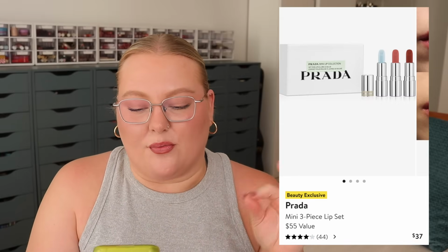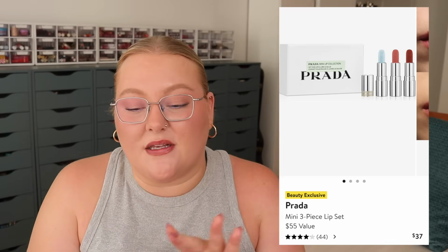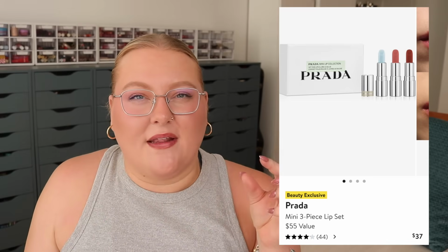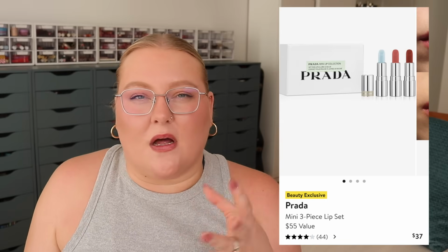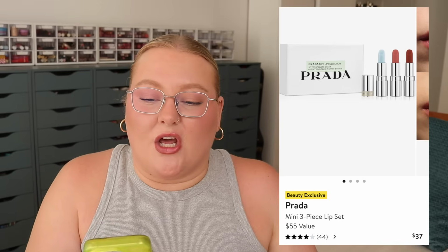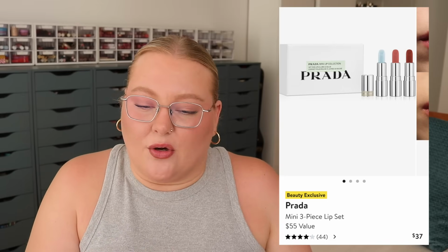Another kind of mini situation, this is the Prada mini 3-piece lip set, normally $55. It's going to be $37, which I do think is a good deal, but in general, I'm not really a big lipstick mini fan. I don't mind the amount of product necessarily, but I do find with actual regular use, a lot of the times it can be a little less stable than regular lip products. So unless you're like, no, I really want the variety, I don't suggest this.